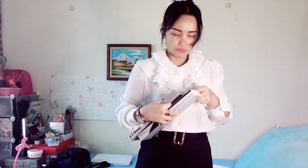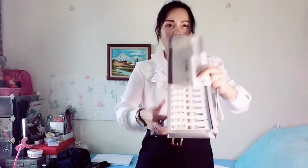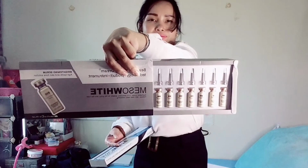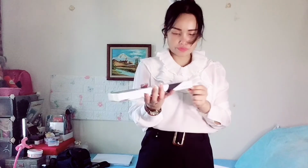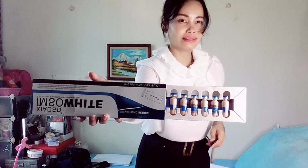Guys, I'm ready for my BB Glow DIY. Of course, I will show you this. What's inside of this? I'm so white, and the Meso White serum. Here, guys. All of these items, guys. Now I can do my BB Glow DIY.